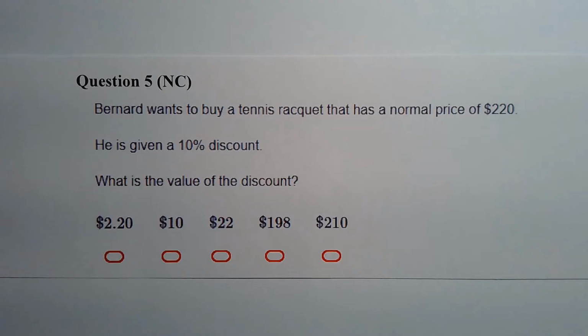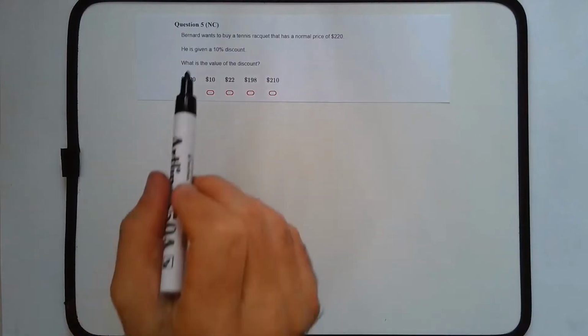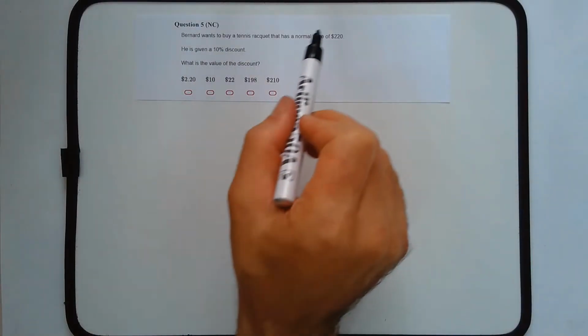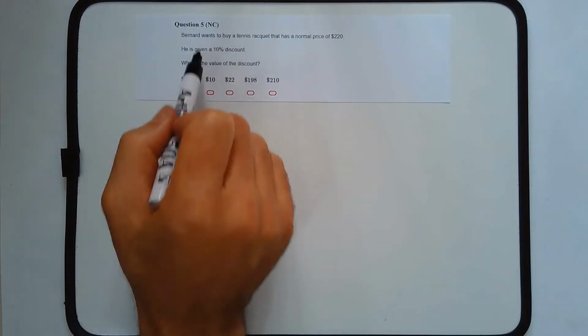Question 5. Non-calculator. Bernard wants to buy a tennis racket that has a normal price of $220. He is given a 10% discount. What is the value of the discount? Bernard is given a 10% discount off the normal price of $220. So we'll need to convert this percentage discount into an actual dollar amount.